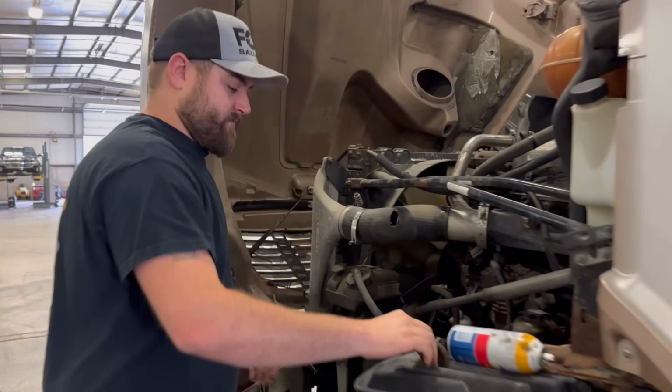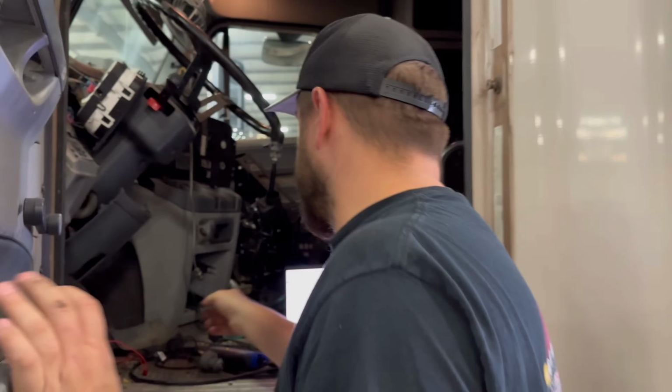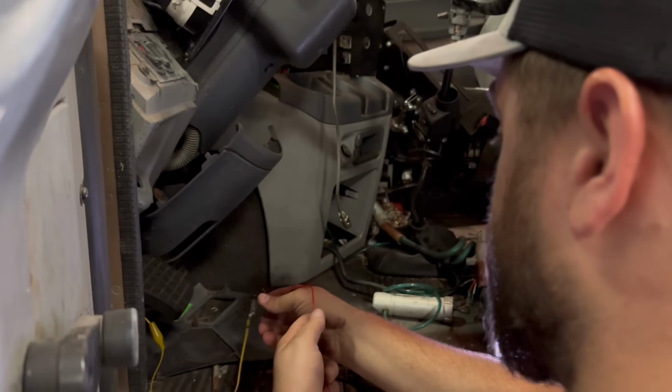So let's fire it up one more time. Check blow by. If it doesn't have blow by, we know it probably just has a couple bad injectors from sitting for so long. All right, cover's off. Now we'll have a little bit of blow by since it's not firing on those cylinders, but it shouldn't be like gushing out by no means.